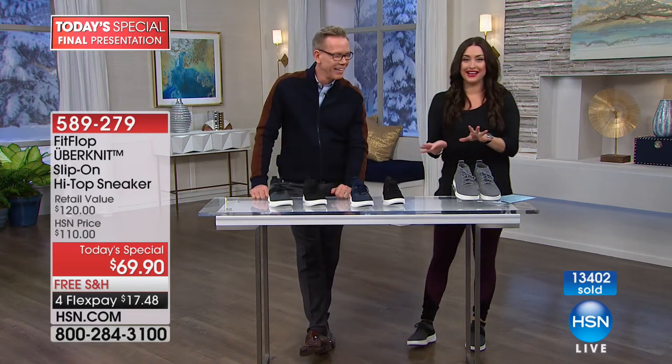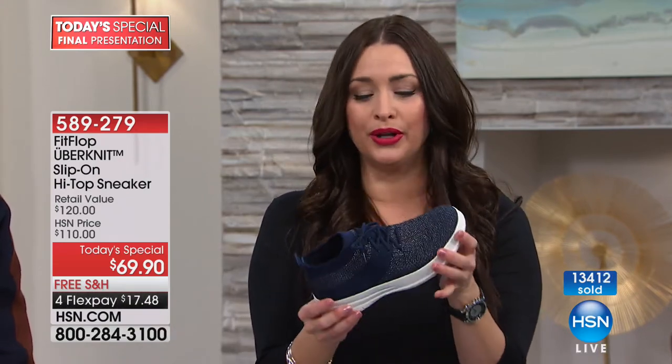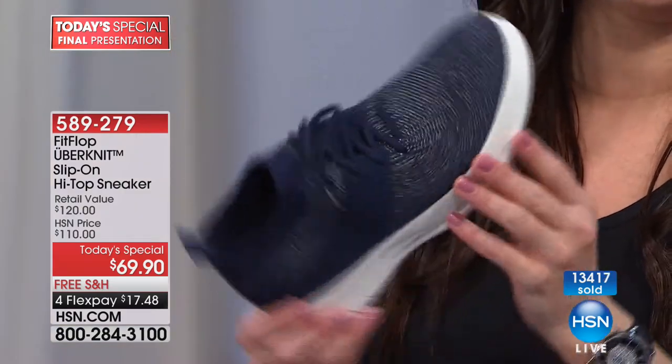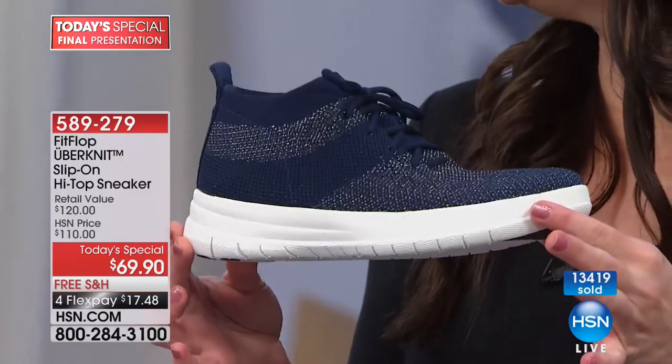Okay, so here's the deal. The rest of these are going to sell out. It's our final presentation of the day, and it is your opportunity to do something so amazing for yourself, and that is have a sneaker that you can throw on every day that looks absolutely adorable. And I'm being told last call on the navy metallic that I'm holding. Not only does it look adorable, it's going to do something for you. A sneaker with benefits.